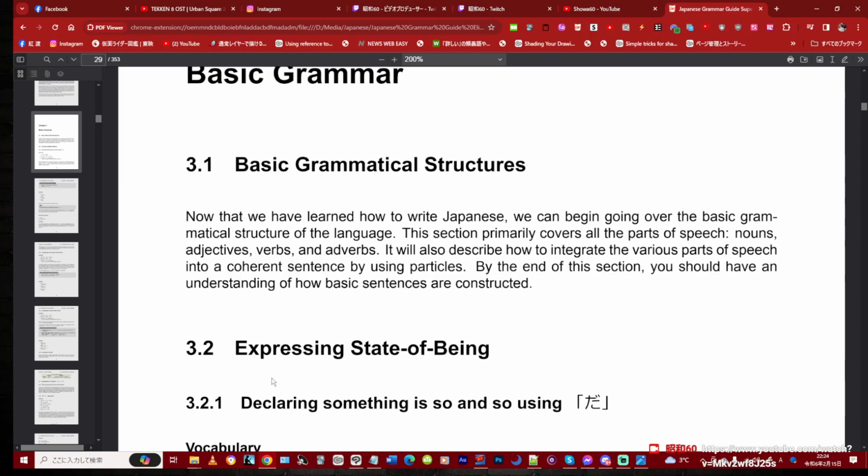Basic grammatical structures. Now that we have learned how to write Japanese and pronounce it, we can begin going over the basic grammatical structure of the language. This section primarily covers all parts of speech: nouns, adjectives, verbs, and adverbs. It will also describe how to integrate various parts of speech into a coherent sentence by using particles. By the end of this section, you should have an understanding of how basic sentences are constructed.